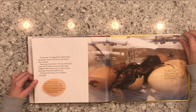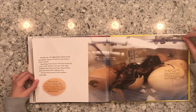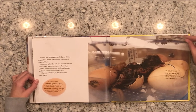There are more than 100 types of breeds of chickens. Each breed has its own colors and patterns of feathers. Mrs. Best's chicks are a mix of several different breeds. The egg tooth is at the end of the chick's beak. In a day or two, it will dry up and fall off. The chick does not need it anymore.